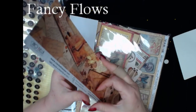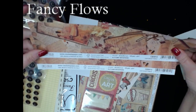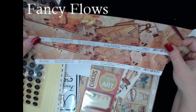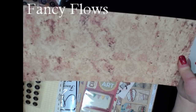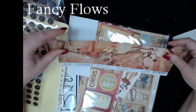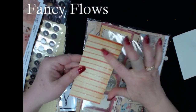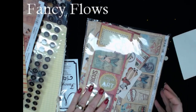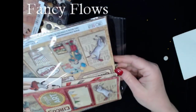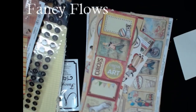I put this in there because this is the Autumn Whispers, and I had these left over, and I thought it would be kind of cool for whoever got this one to have a sample of the Autumn Whispers that's in the store. So there's that. There's some paper. This is my paper, but this is the paper kit that I put in this deluxe one, and you guys, there is a ton. There is a ton.